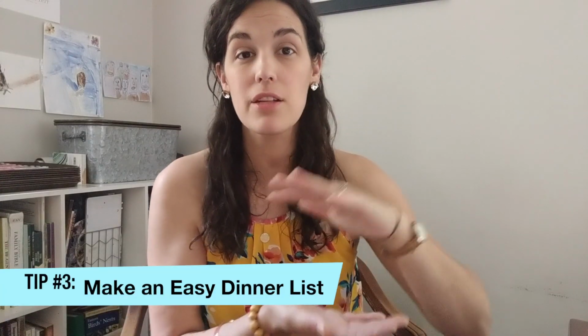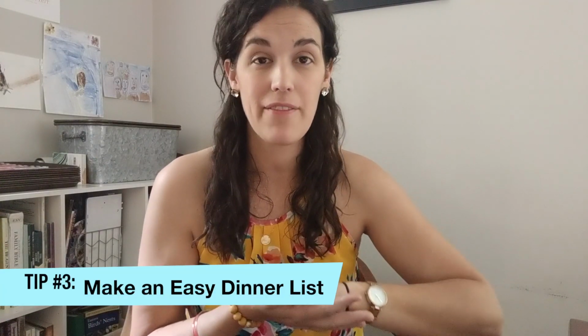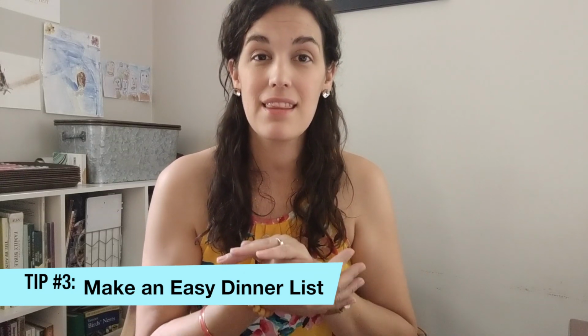Number 3, the third way to simplify meal planning and grocery shopping is to make an easy dinner list. This is really similar to the master list, but a little bit more concise. It doesn't have as many options. Basically, these are the meals you default to on nights when you get home at 5:30 or 6 o'clock and need to get dinner on the table fast, or you just don't feel like cooking. Think to yourself, what are those meals, whether it's 5 meals or 10 meals, that you could almost make in your sleep.